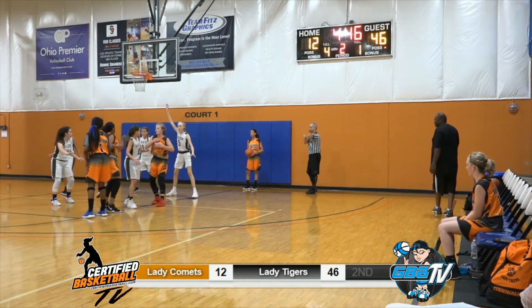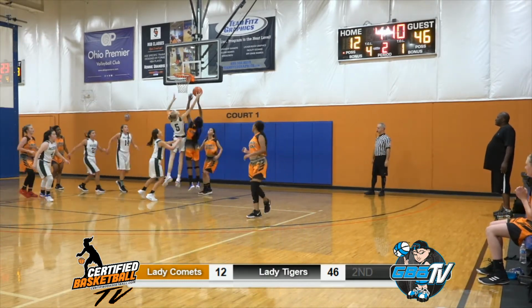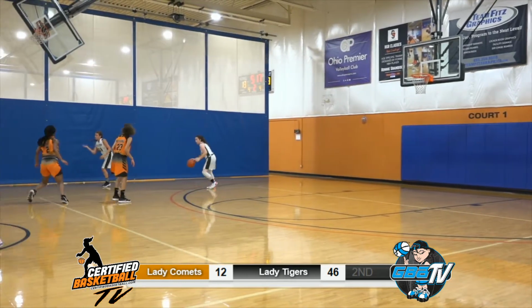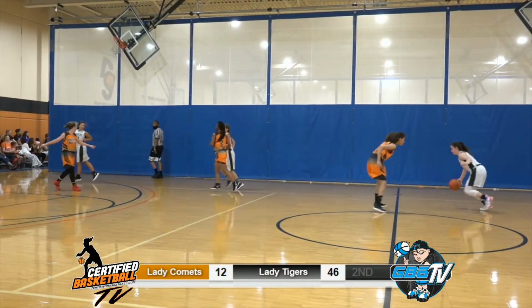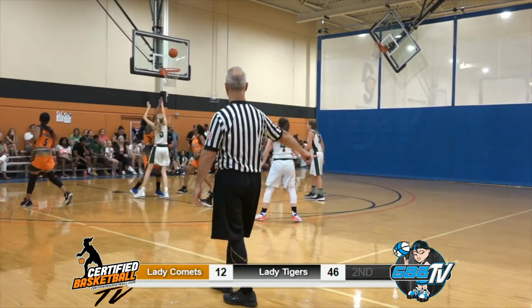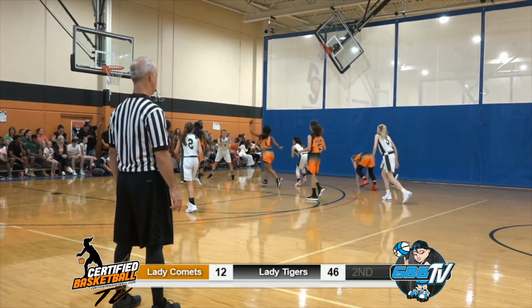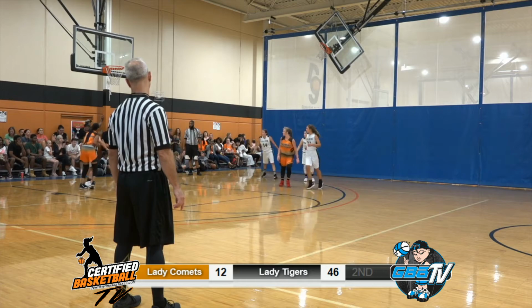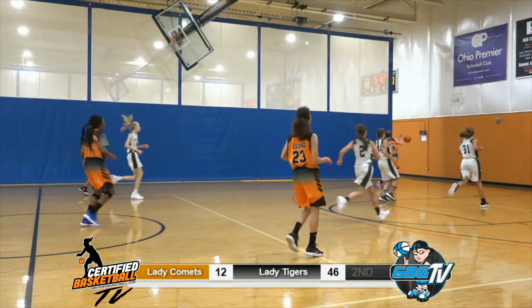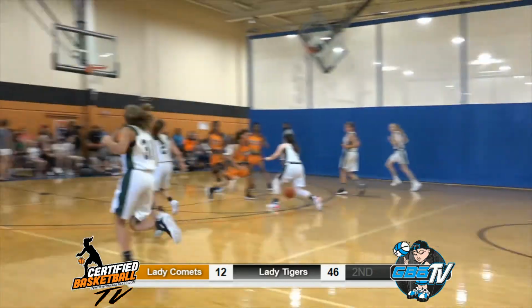4:45 left in the game. Jumper by Lilienthal, no good. Battle for the rebound. And the Comets come out with it. That's Zerker. Camerino passed to Yost. Her shot no good. Camerino has it. Jumper. Zerker no good. Lilienthal unable to corral that pass as it's stolen by Camerino.